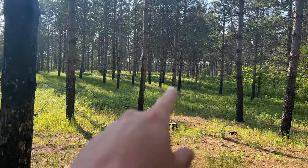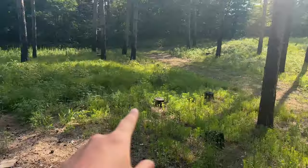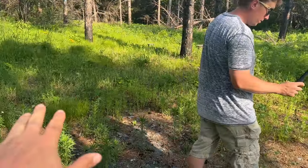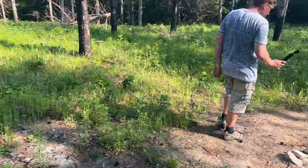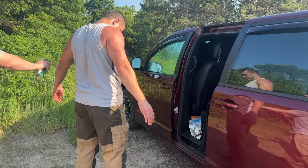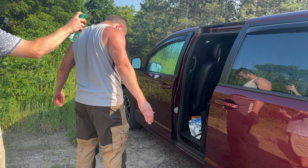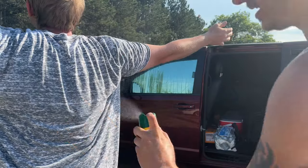Look at these woods tonight. It's going to be sweet looking for eyes with a flashlight. There's already a massive fire pit right here, and we got some wood. This is much flatter. We got plenty of areas to put out here. So I think we're going to set the tent up over here. It's just real. Probably not going to feel too good on that sunburn. You want your clothes too, right?